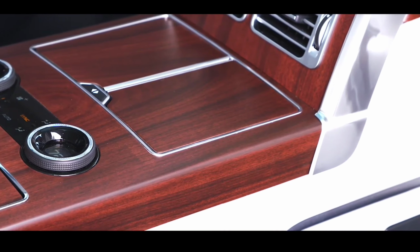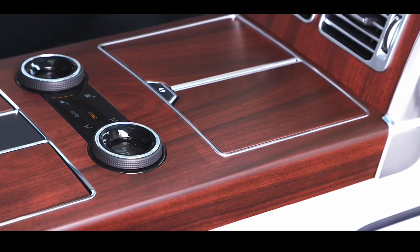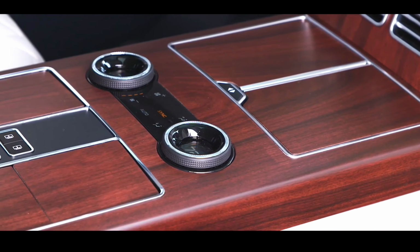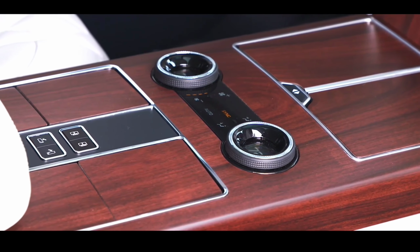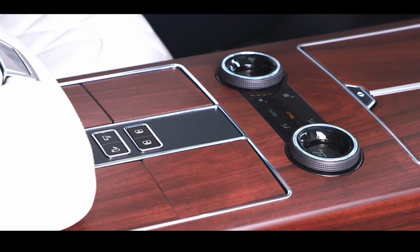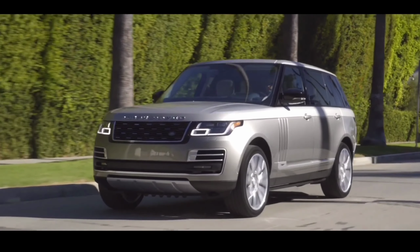Now, 50 years after the first Range Rover rolled off the assembly line, Land Rover is celebrating with a limited Range Rover 50 Edition model. The 50 Edition was introduced for the 2021 model year along with two other special editions, the HSE Westminster Edition and the Autobiography Dynamic Black Edition. For the 50 Edition, a total of 1970 examples will be created and offered globally, to commemorate the first year of Range Rover production.